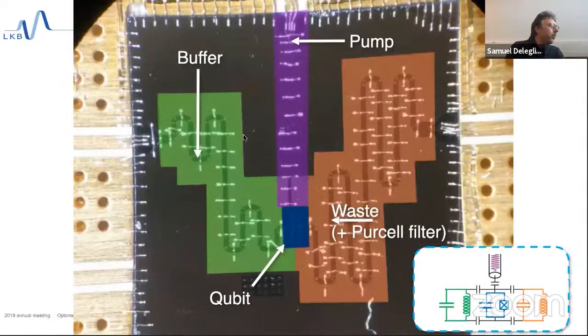So here is how the device actually looks. It is made of standard microwave circuit elements. The buffer and the waste are made from a lambda over four resonator. And you have here in the center the transmon qubit that can be pumped via this external line.